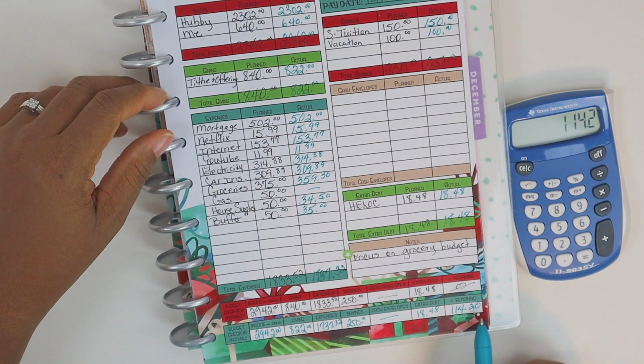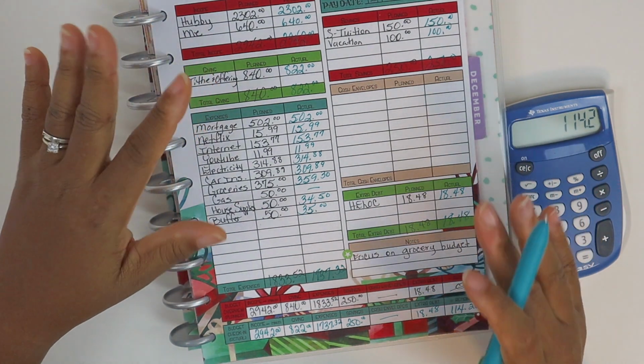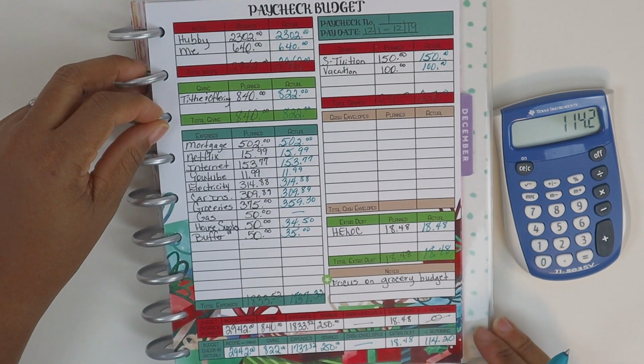So $114.20. We are looking pretty good for paycheck number 1 thus far.